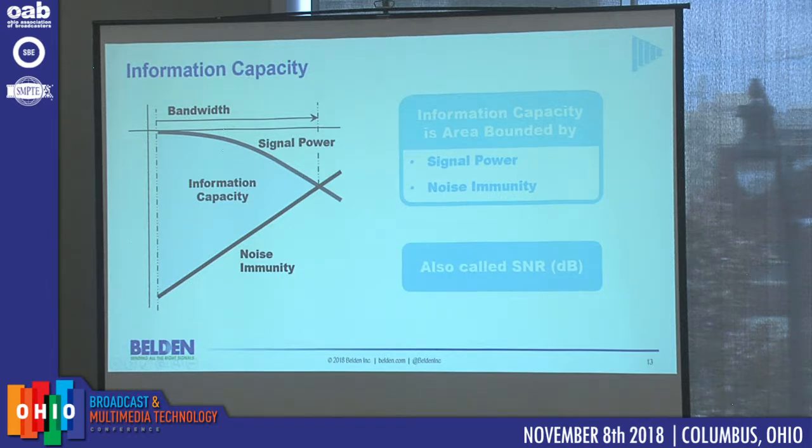And then the bandwidth is how high a frequency the cable is able to handle. Category 5E cable can handle 100 megahertz. Cat 6 tends to be able to do 250, and then Cat 6A could do 500. So the area bounded by these three things is effectively how much information you could send reliably in your data cable.